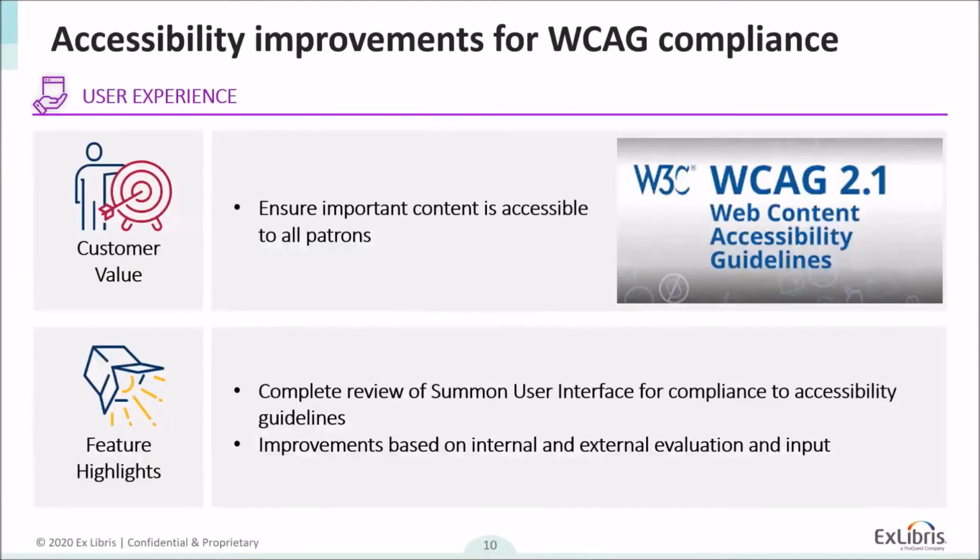Next, I want to talk a little bit about accessibility, and I'll hit on that a couple of times today during our presentation, because it is a critical issue, and it's one we want to make sure we're on top of, especially now that we're all working remotely. A lot of our patrons are accessing information remotely. It's even more important for all content to be accessible via whatever platform you're using, whatever device, whatever operating system or browser. Earlier this year, we did a lot of work to internally assess our compliance for Web Content Accessibility Guidelines 2.1.